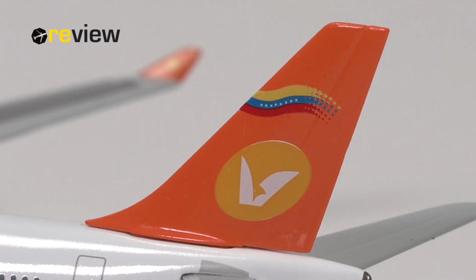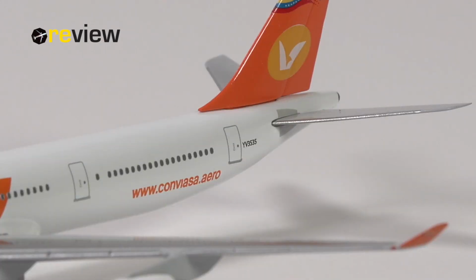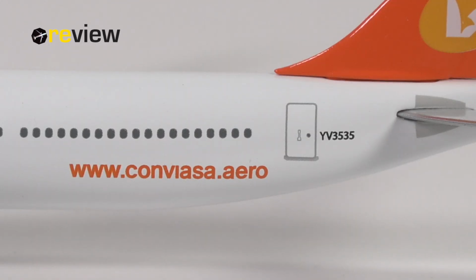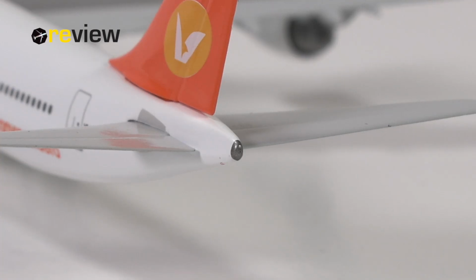Starting off with the tail section, where we on the vertical stabilizer have the Conviasa branding, and you can see above that also the Venezuelan flag. On the fuselage, we then have the web address of the airline, and we find the full registration code of the aircraft. Of course, a little bit more detailing in the cabin doors, for example, would have been lovely, but this is the amount of detailing we get from Herpa Wings nowadays, apart from the APU exhaust, which we find at the very tail of the aircraft.